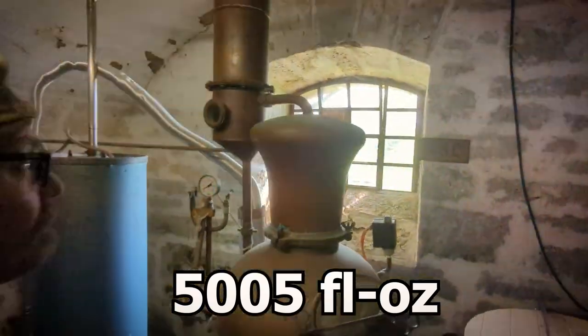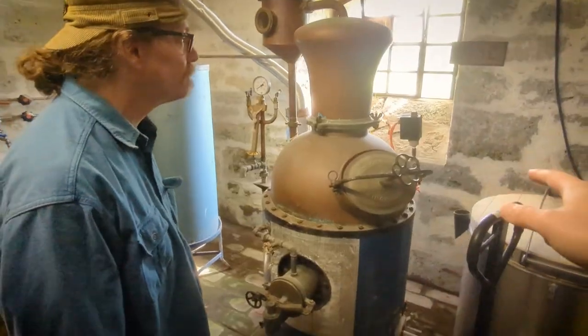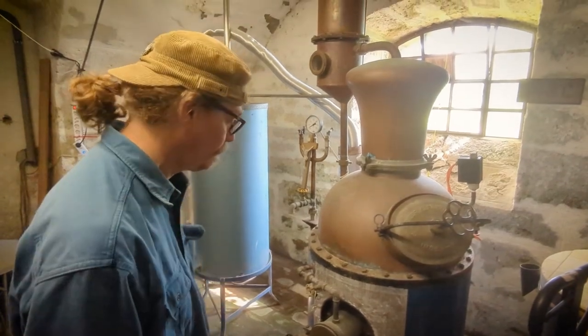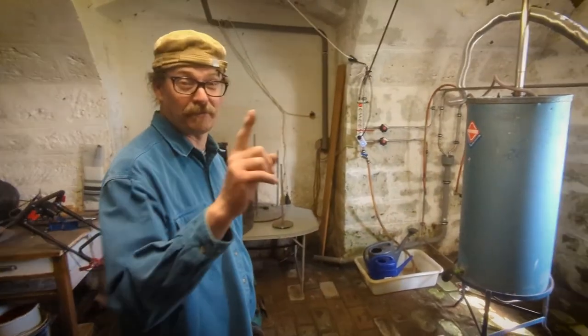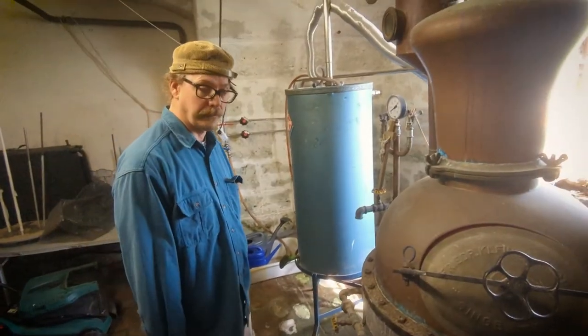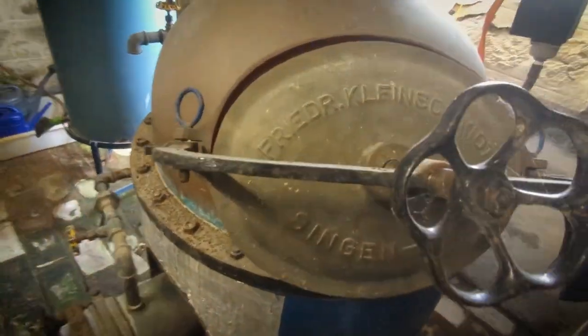148 liters. Whoa, that's a lot of schnapps, man. Yeah, 148 liters is the stuff that fits in there. The, I don't know how you call that, the mash, the fruits. This is a future project for us, just next door to our studio. So what would it take to revive this place, man? We got to get a working gas burner, technically, the license, and then we would be ready to go.